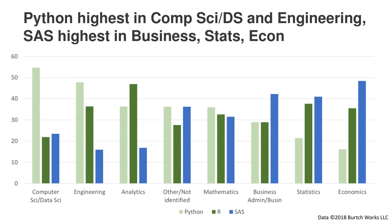It may also reflect a little bit about that designation we talked about earlier that Burtch Works does, in terms of PAP versus data scientist. So there's predictive analytic professionals versus data scientists, and that's a Burtch Works identified field. Well, 90% of the people who are in business, statistics, and economics were identified as PAPs. That's the right side of this distribution here, who are mostly SAS users. Meanwhile, less than 80% of those in engineering, and less than 50% of those in computer science and data science areas, were identified as being PAPs. That is, they were identified as being data scientists based on that Burtch Works designation.